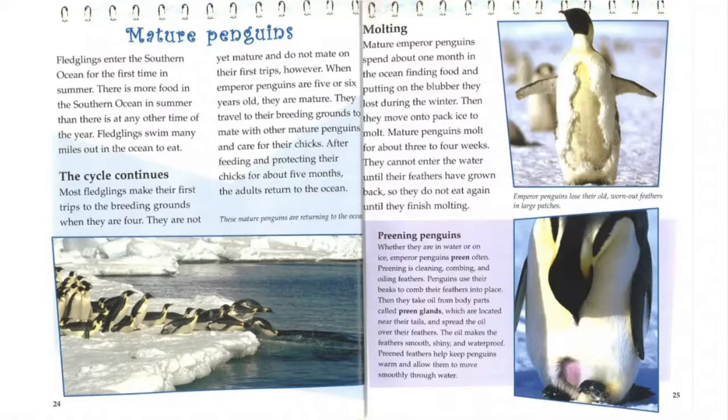And the picture to the right, in the top right-hand corner, shows emperor penguins lose their old, worn-out feathers in large patches.